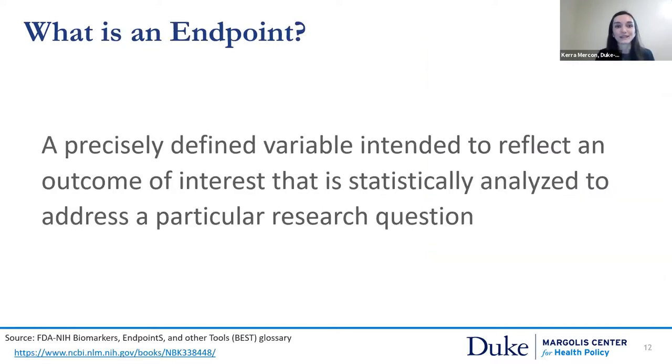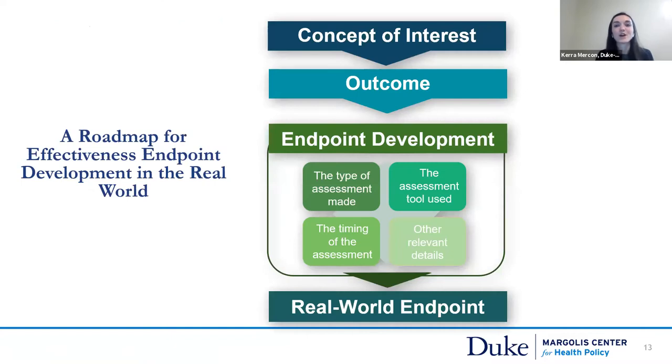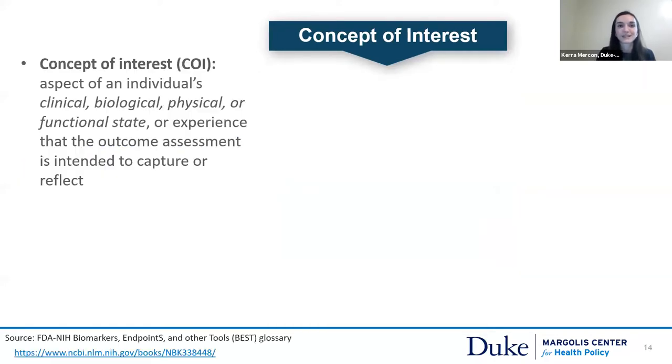So what is an endpoint? An endpoint is a precisely defined variable that's intended to reflect an outcome of interest, that is statistically analyzed to address a particular research question. And with this definition in mind, we'll now walk through a roadmap for developing an effectiveness endpoint in the real-world setting. I'll start by walking through each of these components in detail. Then we will look at an example that shows how all of these components can come together to form a real-world endpoint. The first component is the concept of interest.